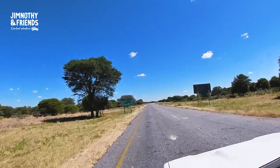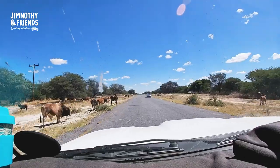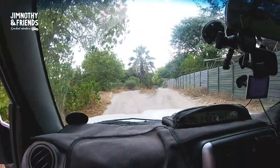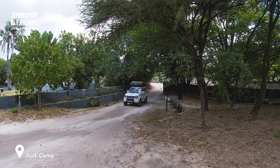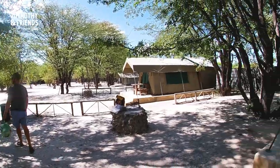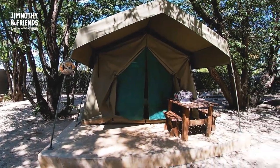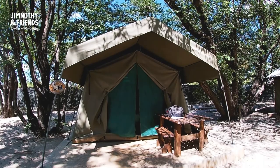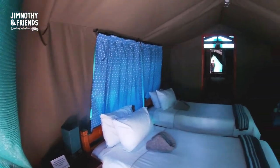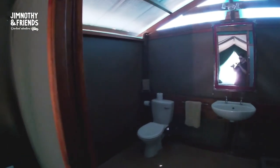Never in my life have I been so stoked to see a potholed tar road. So this is where we're staying tonight. Got a nice little tented accommodation at Audi camp. So after 5 days of camping in the CKGR, we have nice little beds, toilets that haven't been spoiled by the people that were there before us.